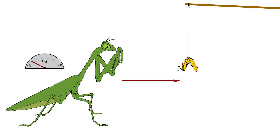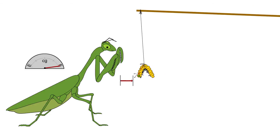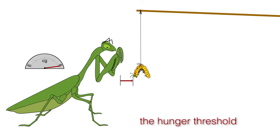As the amount of food in the mantid's stomach increases, its degree of satiation also increases, and the maximal distance of reaction decreases. The mantid's hunger is so satisfied, the mantid is less willing to travel to get food. At some point, the mantid's degree of satiation is so great, the mantid will not move towards the food no matter how close the food is placed to it. This is when the mantid has reached what scientists refer to as the hunger threshold.